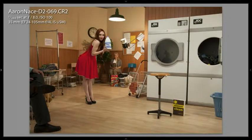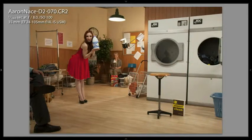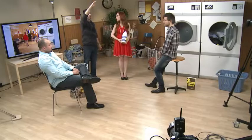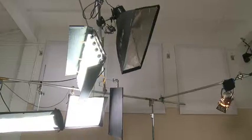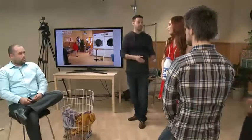The dark shadows underneath her eyes, we can take care of that with a fill or a white card. So John, if we want to bring in a fill card or a white card, we can have that directly under, and that should basically take the light that we're using from overhead and fill those shadows in. So we can use a fill or a white card to solve some of those problems, and then we can always composite that out afterwards if we need to. Or we can use some rim lighting here.